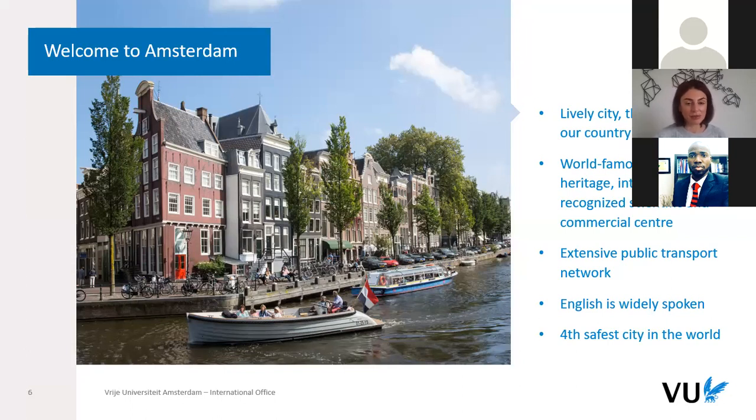Pretty much everybody speaks English, and generally people in the Netherlands also speak English at a very high level, to the point that sometimes our international students who come to the Netherlands with the intention to learn Dutch find it very hard to do so, because every time that they try speaking to somebody in the Dutch language, people will just start speaking English back to them.